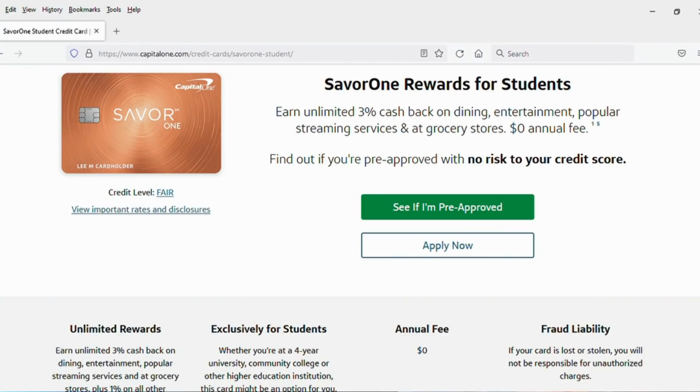And if you are a student traveling outside of the United States for the first time, I would say look at the Saver One card for students. It's going to be most of the same stuff I just talked about, but it is going to be a little bit easier for students to qualify for than the card that is for the general market.